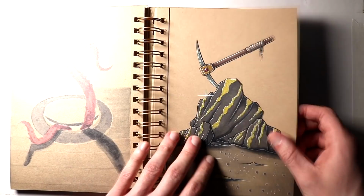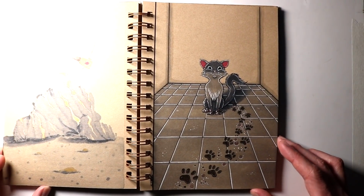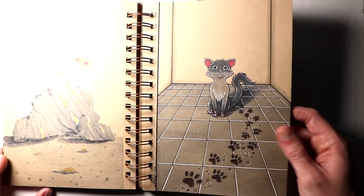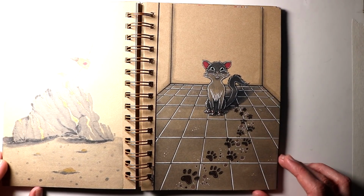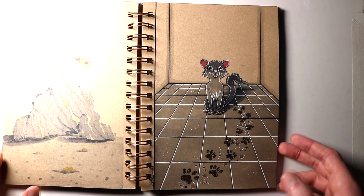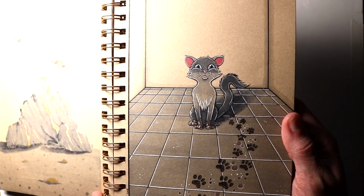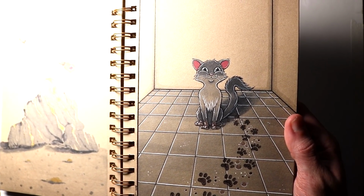Then moving on to day 23, the word prompt was muddy. And you can see I worked on this little kitten that's made an absolute mess through the house with loads of muddy footprints. And you can see I worked on a bit more of a cartoony style, just to add a bit of character to its face.